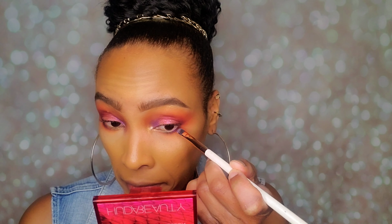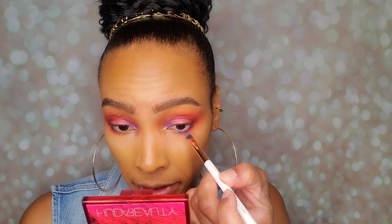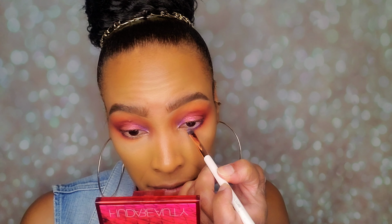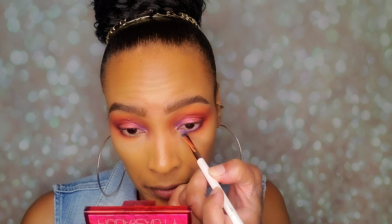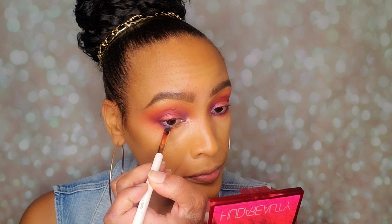Now I'm going to take a definer brush and go in with that beautiful purple and add it to the lower lash. Bring it all the way over. So now I'm just gonna go off camera, add some lashes, and finish up this face and these lips.